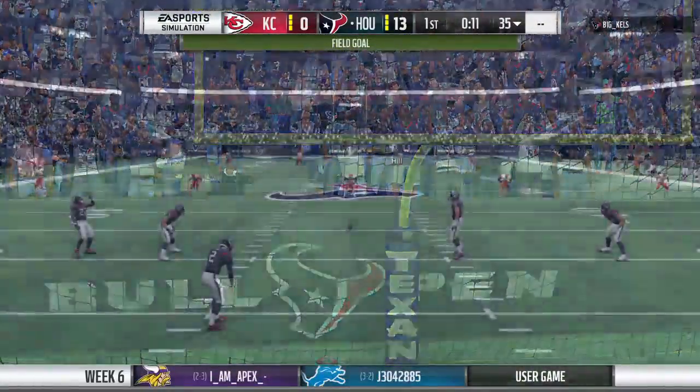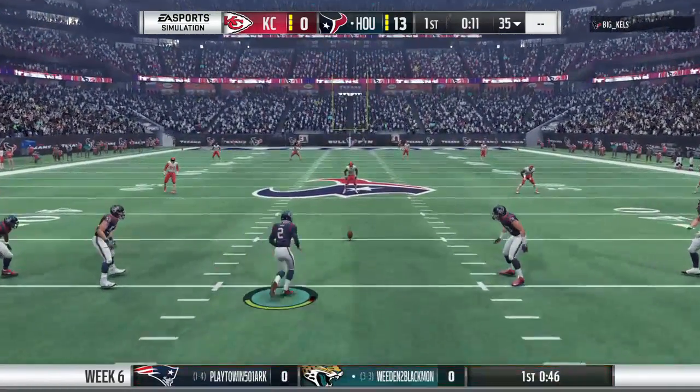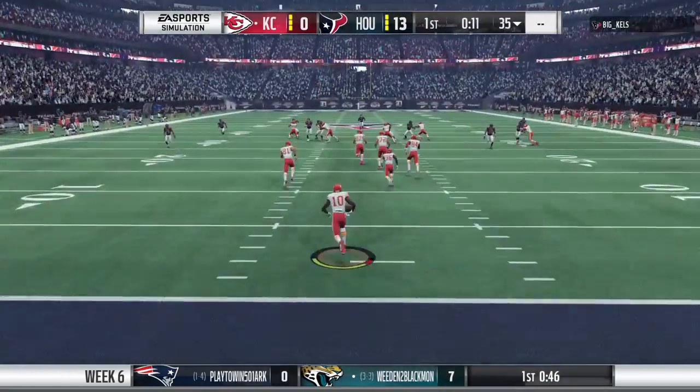A first update now out of Jacksonville. And the Jags, they're out to an early lead there. Remember to keep an eye on the ticker, of course, at the bottom of your screen for updates on that game and others around the NFL.